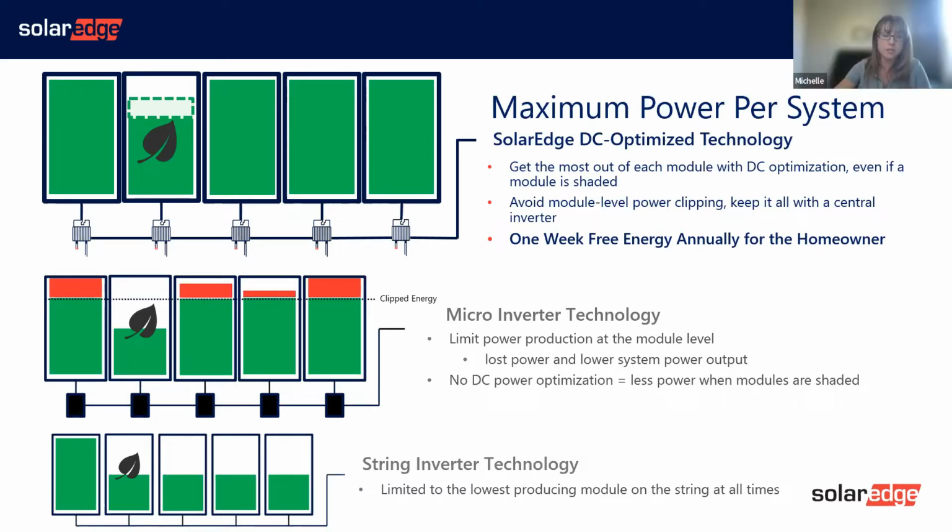Yeah, so it's optimizing the entire roof as opposed to having a limit at the module. So if any clipping occurs in our system, in any scenario, it's occurring at the inverter. So whether it's a microinverter, it's clipping at the inverter level on the panel. On ours, if it's clipping at all, it'd be clipping at the inverter level, which is what's regulating the system size. Our inverter, because it's an inverter on the wall, is what determines the system size essentially on our system.